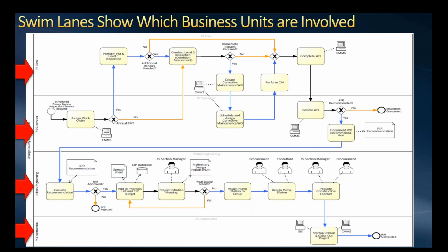So a simple concept, and then we have in our tool set the ability, you will see an icon of a person, for example, in the lower right with procurement consultant, section manager, and procurement. These are participants in the activities that they are connected to. So roles and participants are a key important concept in business process model and notation, and they're indicated with these swim lanes and these additional participants. So next slide, please, Fidan.